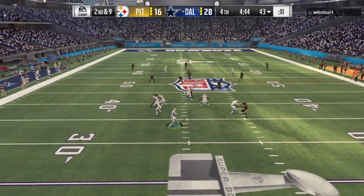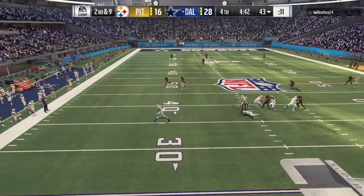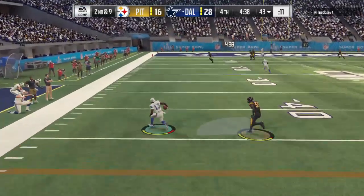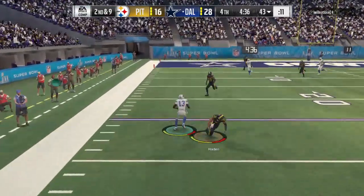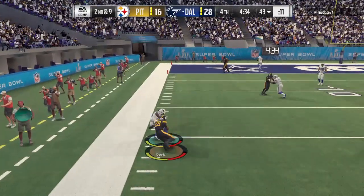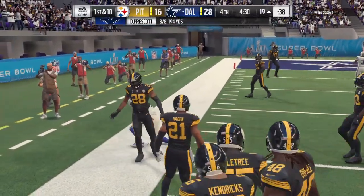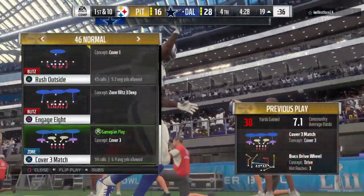From the shotgun, it's Prescott. Forced out to his left. And the catch made by Hilton. And he takes it down deep into Pittsburgh territory. They give him a gain of 38.